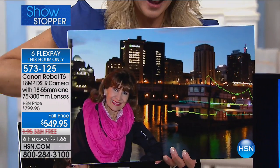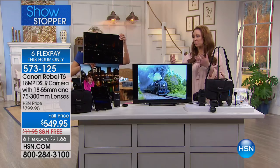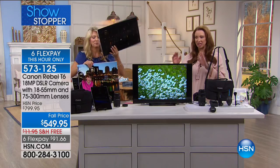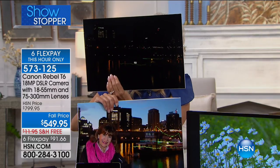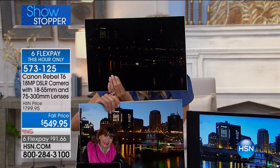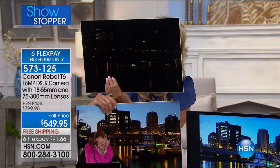That's the reason why you want to have the Canon. Isn't that great? But you know what, can you show the before again? Sure. Because this means the difference between the pictures that you apologize for and the pictures that are keepers forever. Because we've all taken a photo where we said, oh, now you can't quite see it, but the bridge was lit up. Let me just describe it to you. Right, we're all describing the scene.